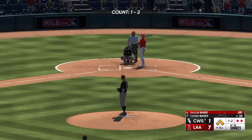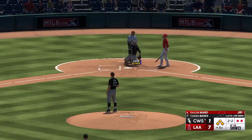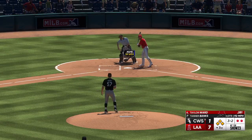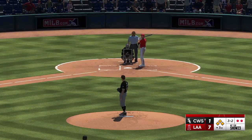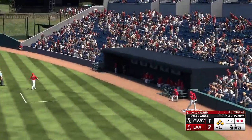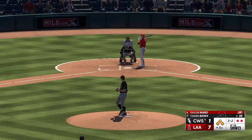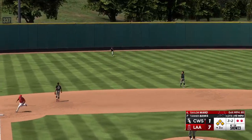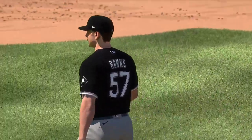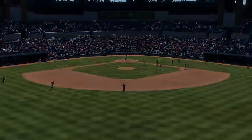And next for LA, Taylor Ward. Pitch misses. It's 2-2. Bases loaded. Two down. Next pitch is outside. Good job to fight that one off. In the air, left field, Deloach settles under it, makes the grab, and that's the inning. So they do get four runs across, but they end up leaving the bases loaded. Three innings complete. It's the Angels 7 and the White Sox 1.